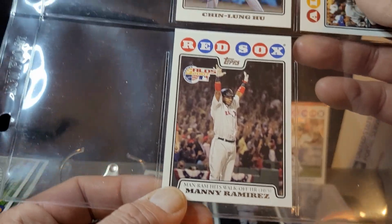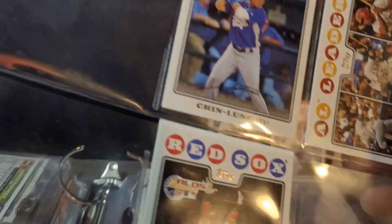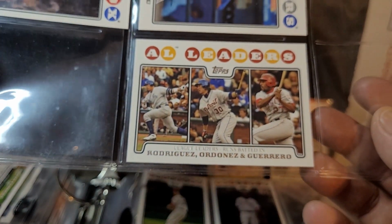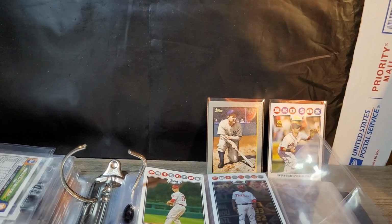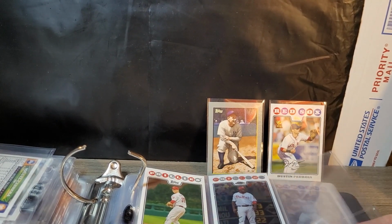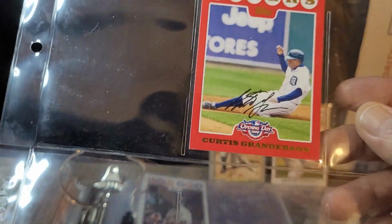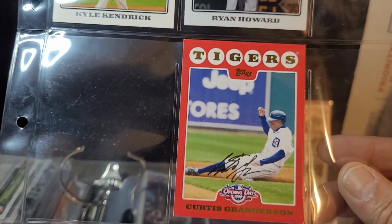All right, Manny Ramirez. Chin Lung Hu. I don't know who. Who's on first? Third base. Rodriguez, Ordonez, and Guerrero. All right, that's Vladdy Sr. there. Very nice. And we see our first red card. Curtis Granderson, who went on to the Yankees. That's a Curtis Granderson opening day card.